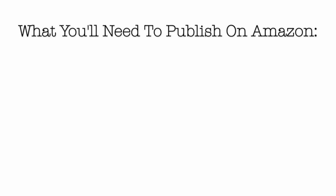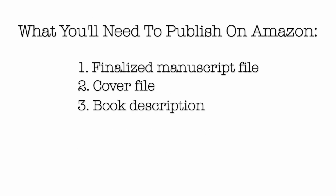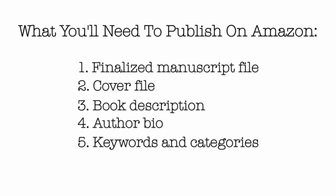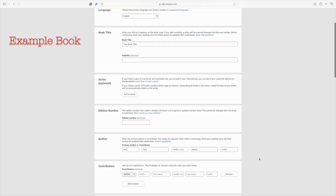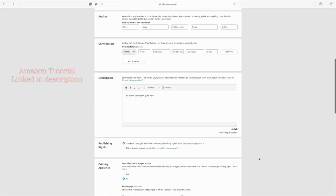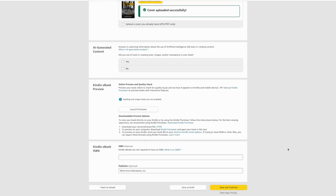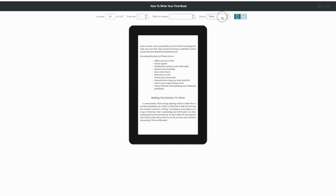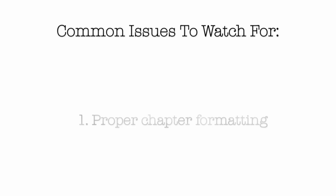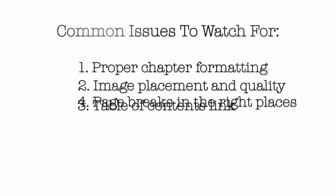You'll need several pieces ready: your finalized manuscript file, your cover file, your book description, and author bio we prepared in step 1. Remember those keywords and categories we researched in step 2? This is where you'll use them. Once you choose between ebook or paperback, you'll be able to enter your book's details, which, as you can see, is very simple. Once your book is uploaded, pay special attention to the preview function. This is crucial. Make sure to check every page of your book in the previewer. Now, here's some common issues to watch for: proper chapter formatting, image placement and quality, table of content links, and page breaks in the right places.